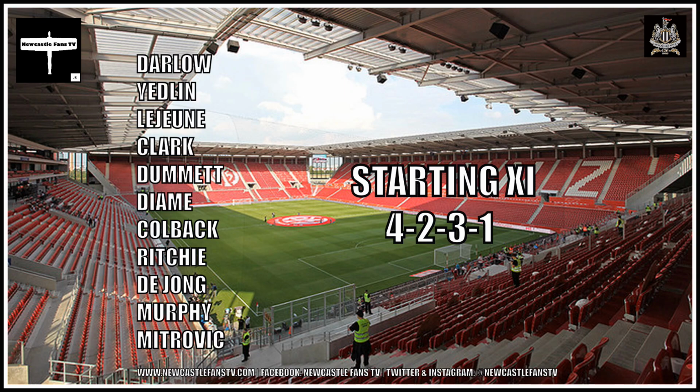So they went with Karl Darlow in goal, because Elliott was feeling unwell, that's why he wasn't available. Yedlin at right back, Florian Lejeune and Ciaran Clark playing in the middle, and it was Paul Dummett at left back. Diame starting alongside Colback in the defensive midfield role. We'll come on to Diame later on, and Mitrovic up top.